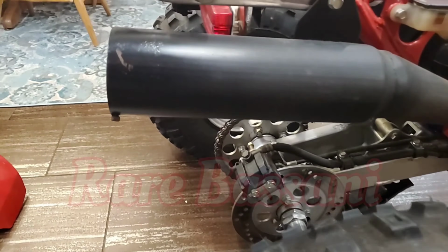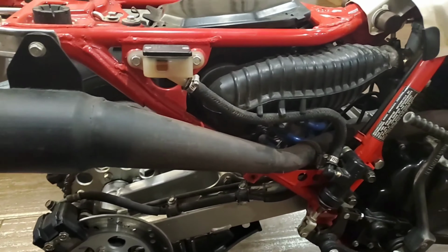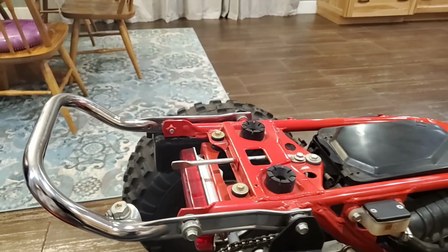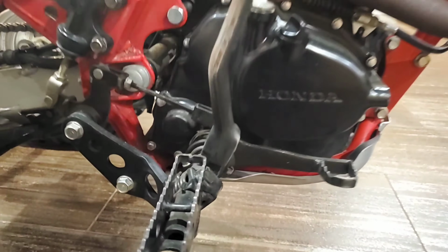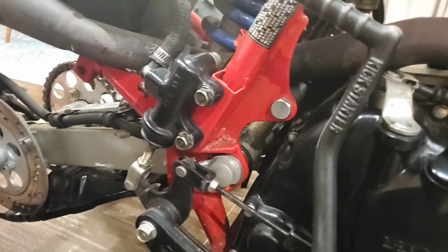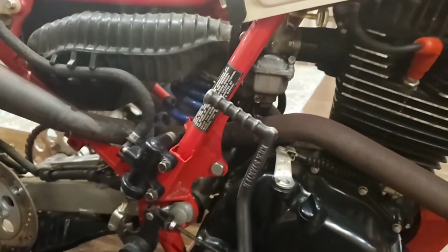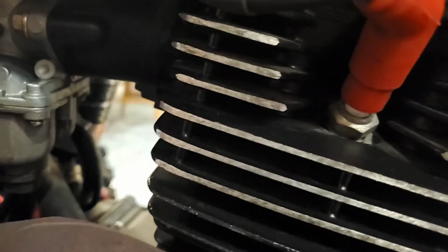Here's the rare Bassani. I have to see if anybody makes a reproduction Bassani sticker. No case wear over here. It's the slightest bit of rub on the kicker. In case you wondered, this is a Kickstarter. Says so right there. Yeah, I'm betting that's the original plug.